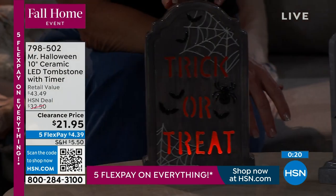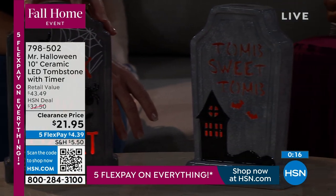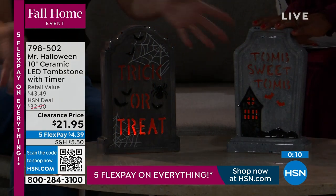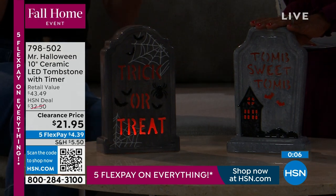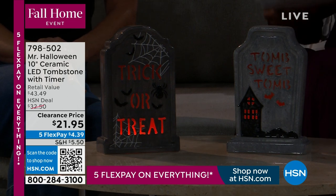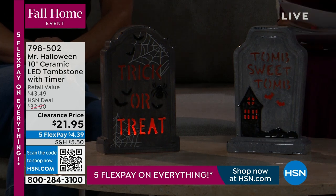And the ceramic is high quality. It's going to last year after year. And I also like it if you want to decorate your office. Oh yeah, these would be great. Exactly. They're very easy to decorate a smaller space, for an office area as well. 798-502 is the item number. Enjoy those, and you just choose trick or treat or Tomb Sweet Tomb. Which way are you going to go? You can't make a bad decision there.